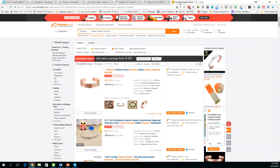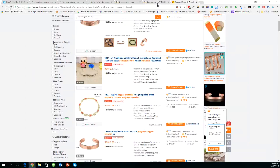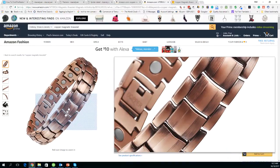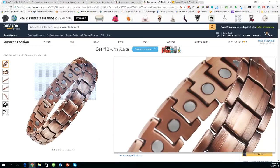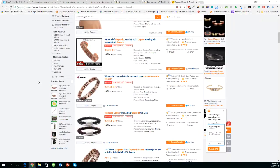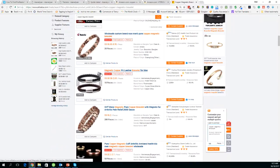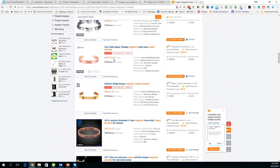And I've already got a particular search term up here. This is copper magnetic bracelet. So I'm going to scroll down and see if I can find something similar to what we were looking for over here. It doesn't need to be exactly the same, but something similar. In other words, it's brushed copper. It's suitable for, I would say, a guy. And it's got some magnets in the back there. So let's try and scroll down, see if we can find something similar to that. That's similar, but I would say it's a little bit pricey, a little bit too thin. Well, this looks like it here. So this MOQ of 200 pieces, $6.20. See what else we've got. See if we can find anything else.